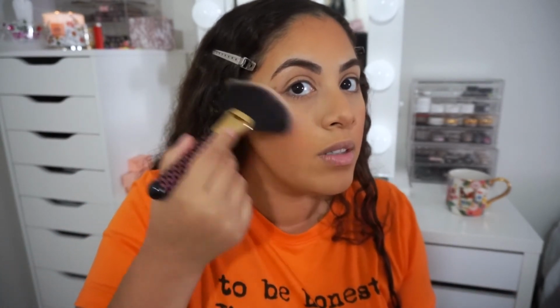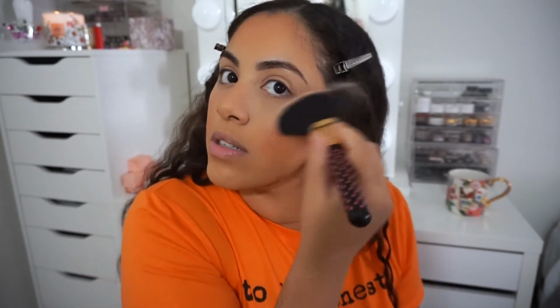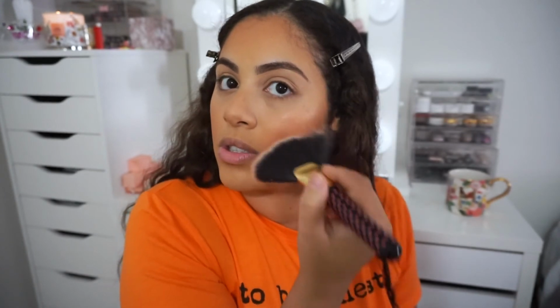I like to put it all over the brush, and see, it's glowing, but it doesn't look so harsh. It's a healthy glow everywhere. I'll put some on my nose, on here, on my neck too, my forehead. That's why I said I like to use a matte foundation so that I can go in and add my glow.